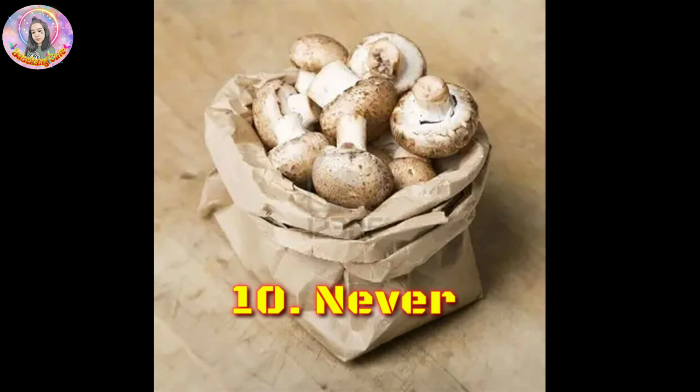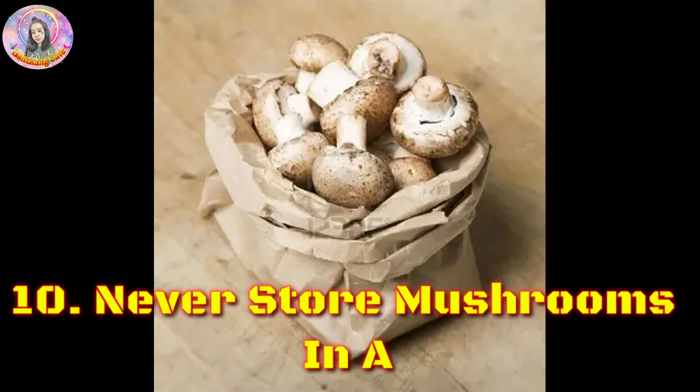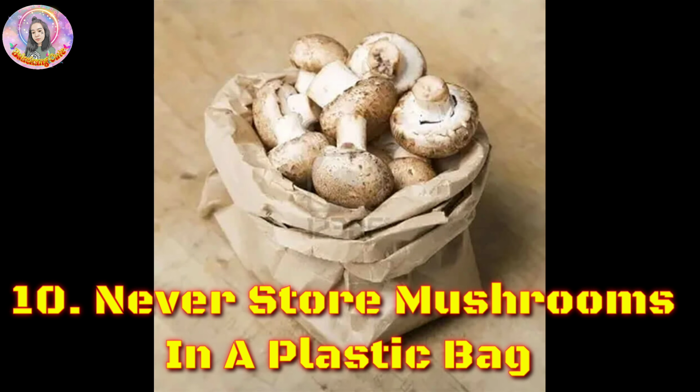Never store mushrooms in a plastic bag. Mushrooms are so delicious in any kind of meal. From Asian to Italian food, they make everything tastier and can be used as a substitute in many vegan or vegetarian meals. Not to mention that there are different varieties to satisfy your fungi craving.